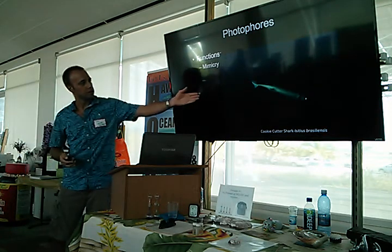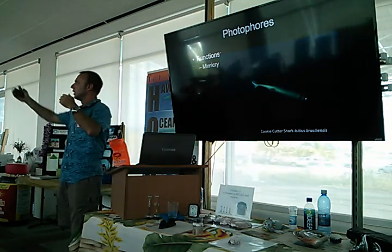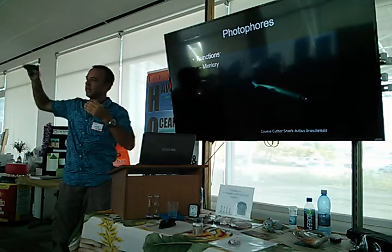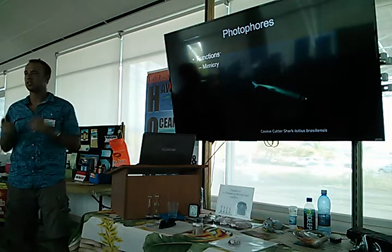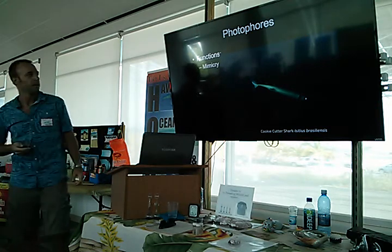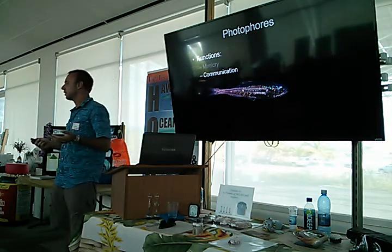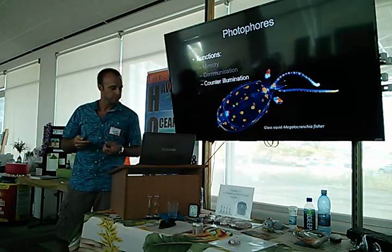Things like our cookie cutter shark. Cookie cutter sharks use light emitting organs to attract bigger animals to them so that they can swim around their mouths and bite them as they swim. So that's a way to attract animals to them, mimicking a smaller animal, something that might be prey. Communication, we talked a little bit about myctophids. Other myctophids can communicate in other ways as well, amongst each other using those photophores.